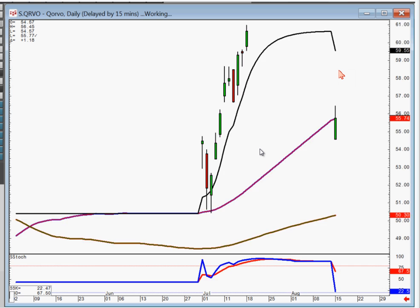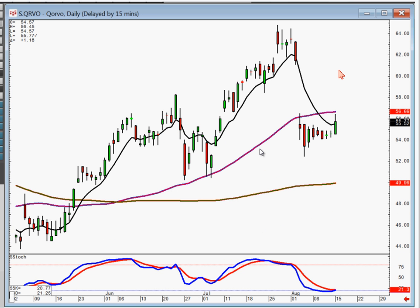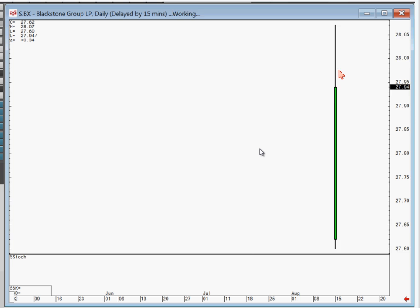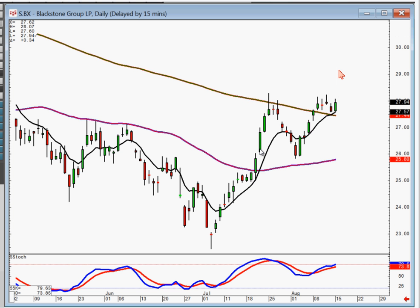Cuervo, you can start buying this one again and then just use the T-line as your stop. Las Vegas Sands, just stay long on this one in the J-hook. Blackstone, another one that you can buy if it breaks out through the recent highs. Notice how it's pulled back to use the T-line / 200 area as support.